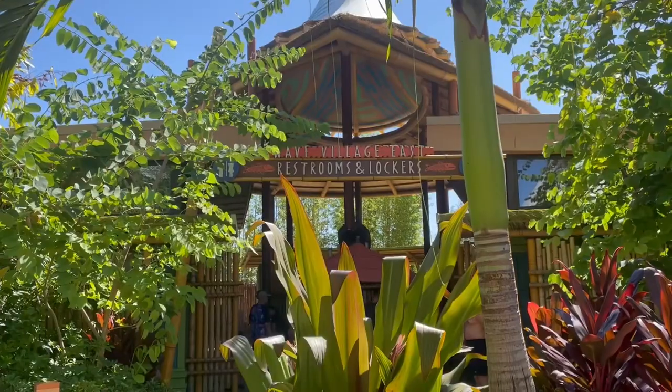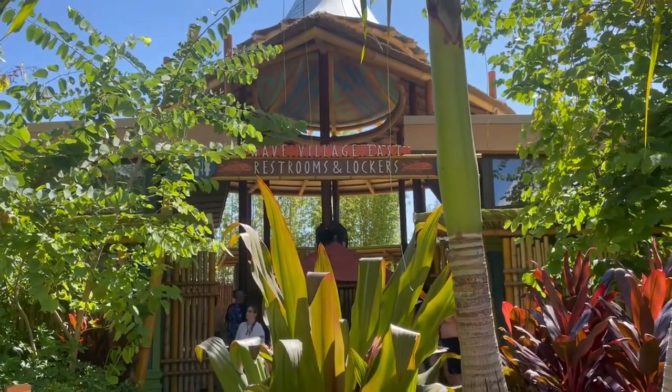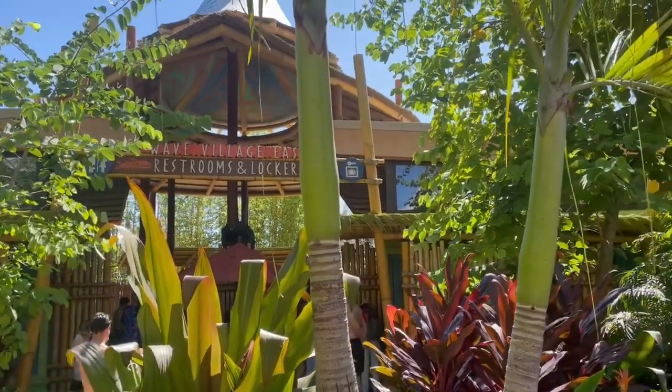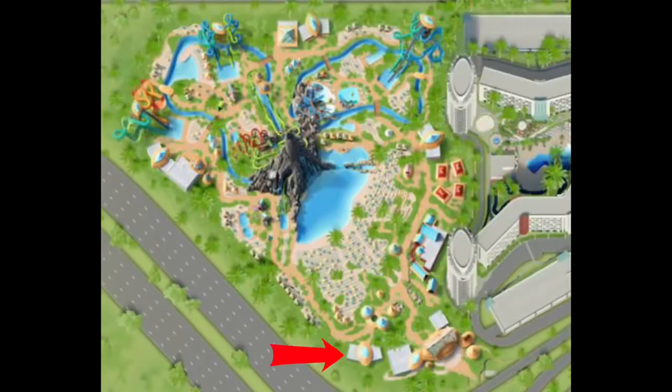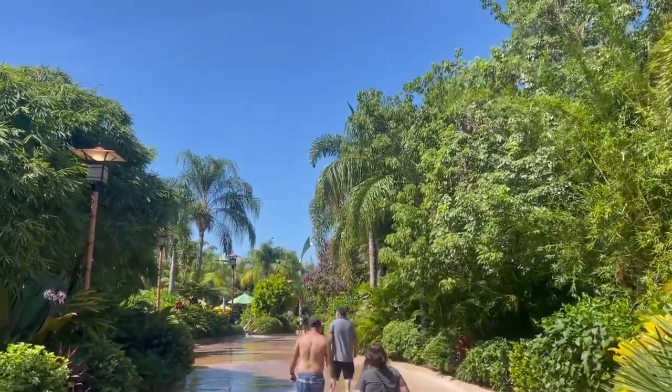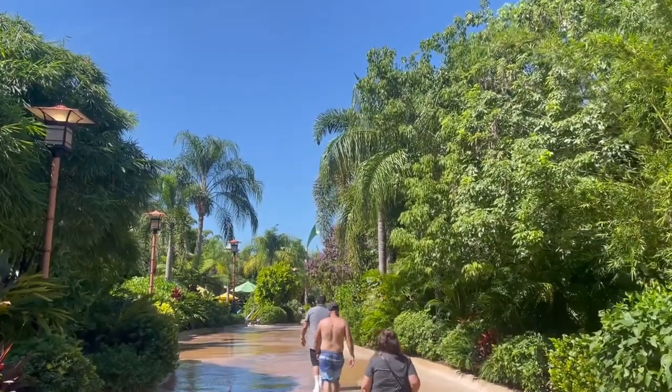Just past the marketplace, you have the Wave Village lockers and restrooms. However, if you're looking for a locker, I would recommend staying away from these because these often get very busy since they are the closest to the entrance of the park. I would suggest going towards the ones in Rainforest Village or River Village, which we will show you later on in this video.